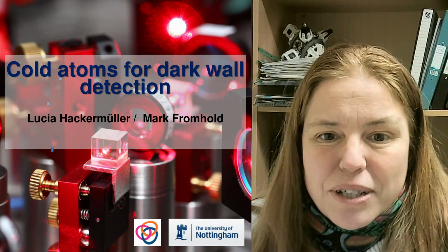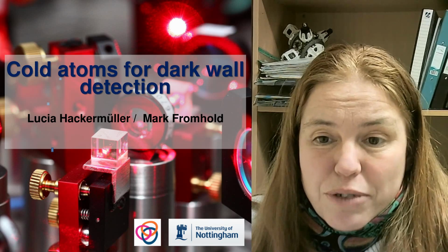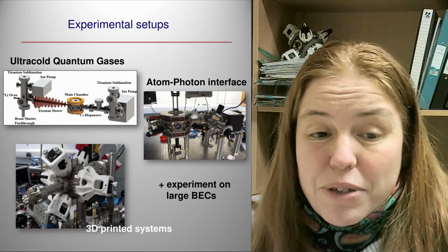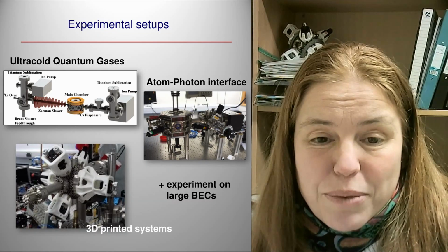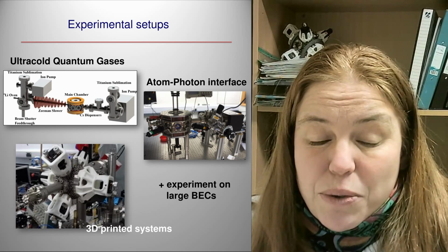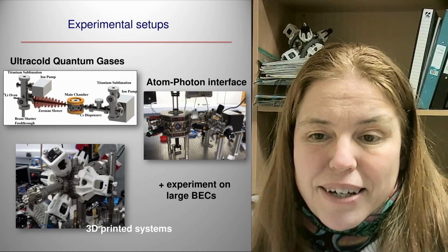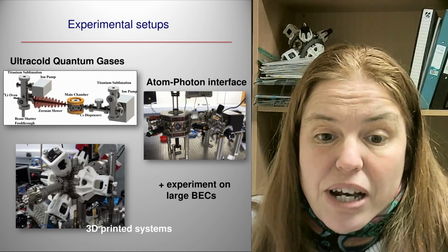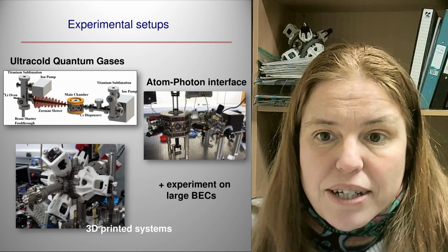And in Nottingham here we have a number of experimental setups. So we work with ultracold atoms, and there's a sample of them here. We work with ultracold quantum gases, bosons and condensates. We have an atom-photon interface, and we also work with 3D printed systems. And then we also have a fourth system where we try to make very large bosons and condensates.